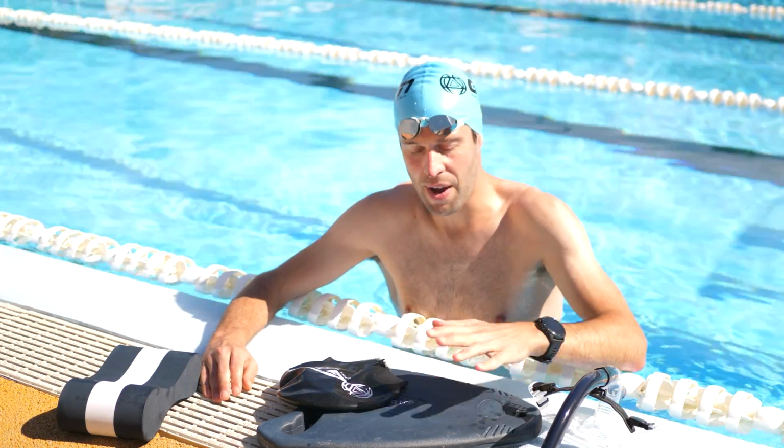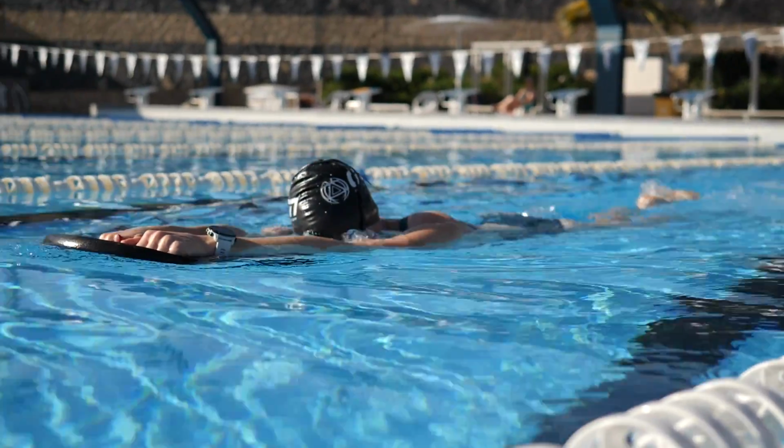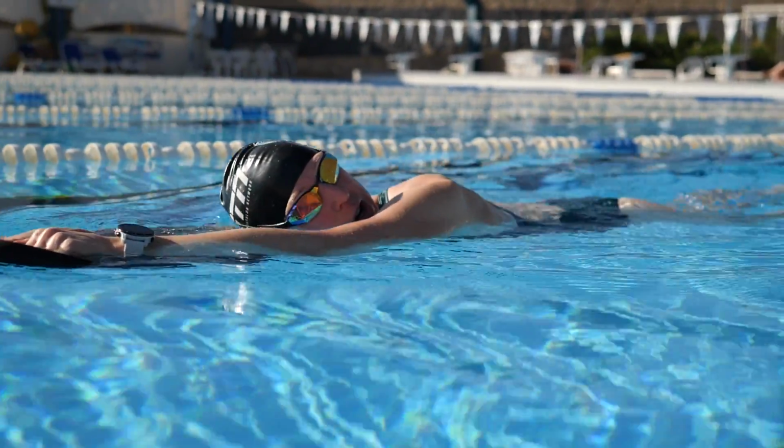Works in a similar way. This time it isolates the legs. You grip onto it, either top, bottom, and it helps to keep your body afloat whilst kicking along.